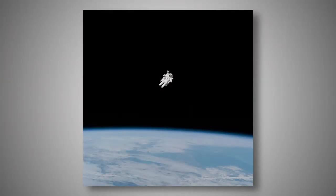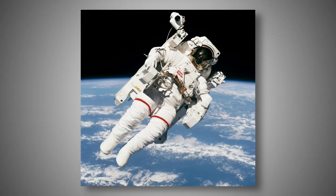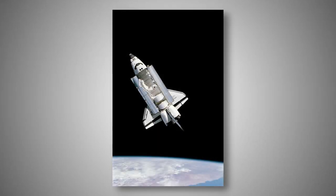Another image that placed itself firmly in my imagination were these photographs of the EVAs, those first extra vehicular activities, man being untethered out there in space on those little jetpacks that obviously to a kid were like, oh my God, I want one of those. Who would not want that? That was the promise of space right there.